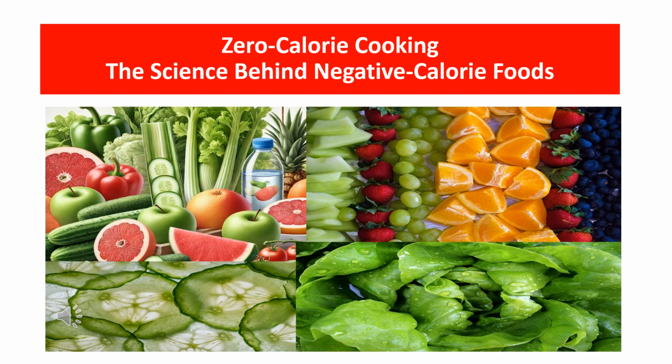Final tips for success. Stick to whole, natural foods. Avoid processed diet foods. Experiment with different negative-calorie recipes to keep meals exciting. Monitor your progress and adjust portion sizes if needed. This negative-calorie foods meal plan will help boost metabolism, support weight loss, and improve overall health without feeling deprived.